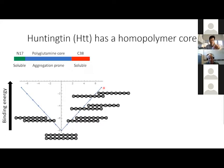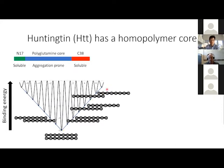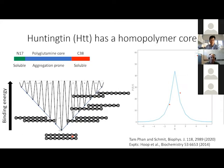But I'm going to caution you that while this does look funnel shaped, this is misleading because I haven't put in the barriers between these states. If I put those barriers in, it again looks very rugged. This guy here needs to climb all the way back up to the top before it can transition over and find the native state.